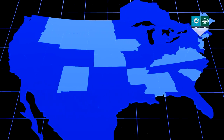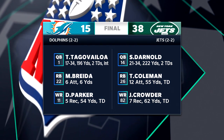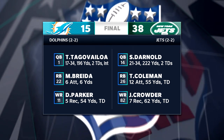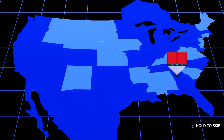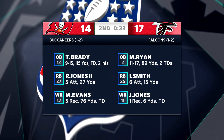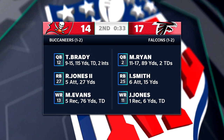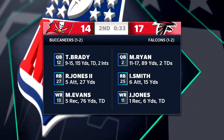From there, we head up to MetLife Stadium to check on the Jets. And they were winners in that one over the visiting Miami Dolphins. This one, not close in the end, 38-15, the final. Finally, we're off to Atlanta. Check on the Falcons at home at Mercedes-Benz Stadium. And they've got the lead in their matchup with the Tampa Bay Bucs. Two touchdown passes there for the former MVP, Matt Ryan.